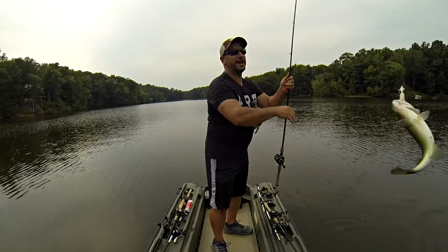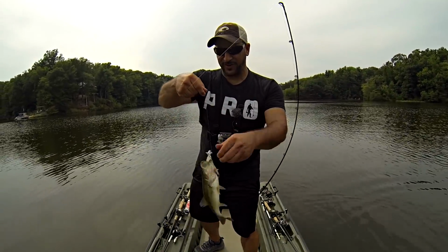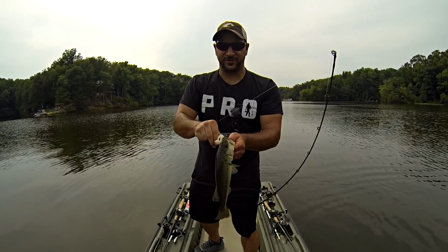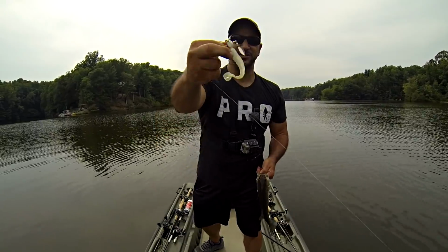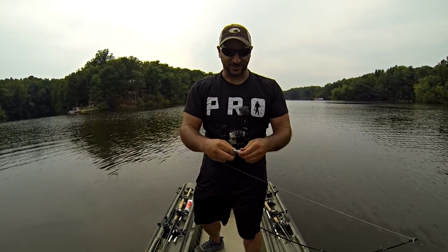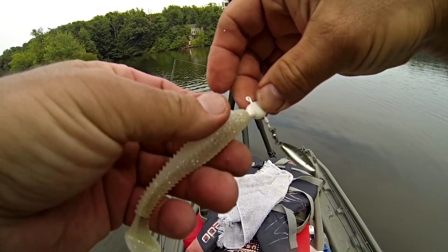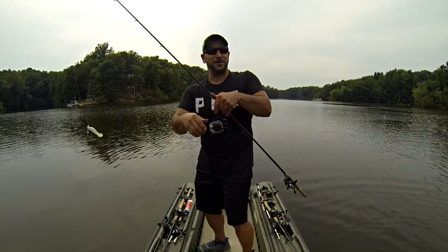A suspended bass on an underspin. An underspin with a Rage Tail swimmer, I think it is. It's basically the Strike King version of the Kietech 3.8. So yeah, I literally just put that on, had 2 bites. I actually didn't set my drag and lost the first one, but got that second one. So folks, this has been just an awesome day of all kinds of fishing from top to bottom to middle.